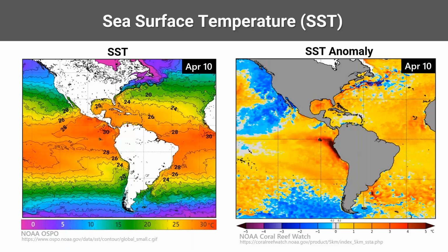We're looking to the SSTs on the left and SST anomaly on the right.